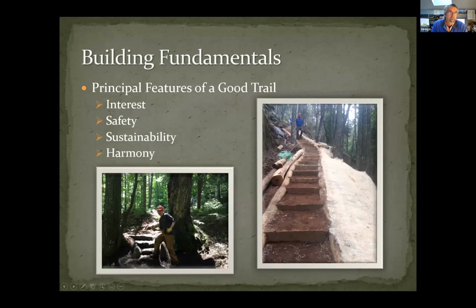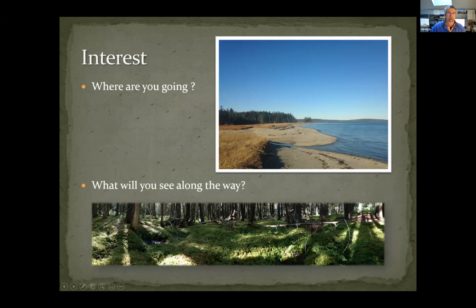Those 3 concepts, carrying capacity, limit of acceptable change, and also visitor experience and resource protection, are concepts that can be addressed by satisfying different principles of developing a good trail. And as you can see here on the screen, we've got interest, safety, sustainability, and harmony, all principal features. Interest is pretty easy. Where are you going? What are you going to see? Is that going to make a trail? Is it a destination point? Is it something that you're seeing along the trail and not your final destination point?